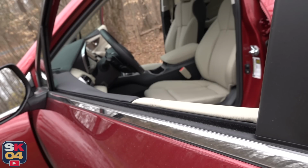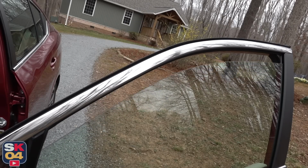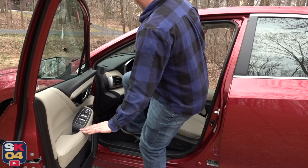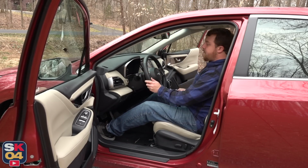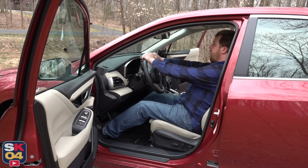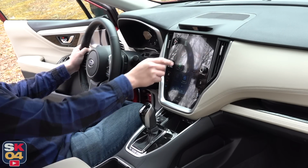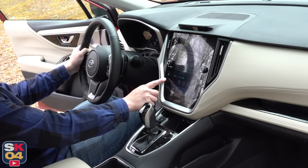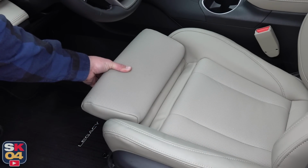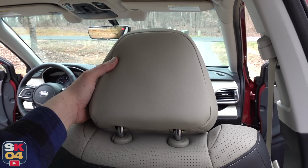An available 12-speaker Harman Kardon audio system delivers premium sound. Compared to the previous Legacy, the cabin is almost 3 decibels quieter at highway speeds. Subaru engineers worked extensively to find ways to reduce unwanted noise coming into the cabin, fitting the Legacy with new door weather strips that feature a baffle in the midsection and dual lips on the roof side for improved quietness. Even the weather strip mounting structure was modified to reduce mounting variation and improve sound insulation.